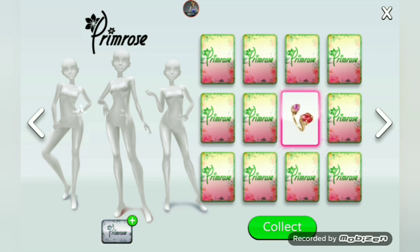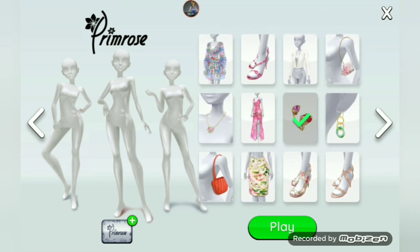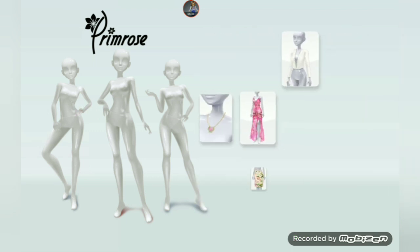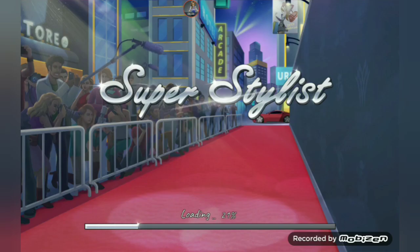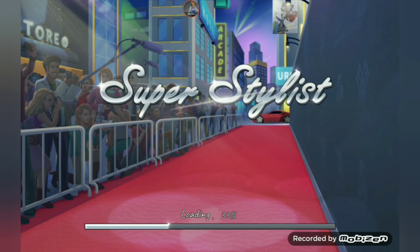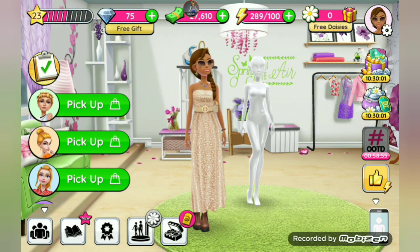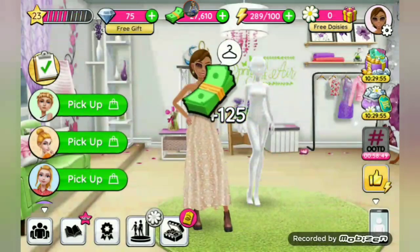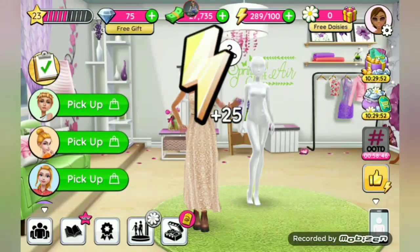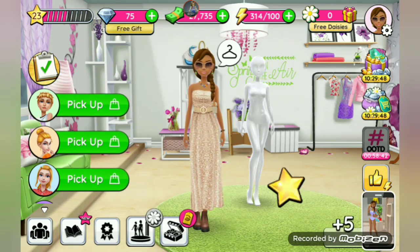Oh, I got. What is that? I don't know what that is. Oh well. Is that like something for my nails or something? I guess. No, I don't know what that is. I think it's a bracelet or something. Yeah, I think it's a bracelet. Oh, okay. That's cool. Thank you. Let's get that.